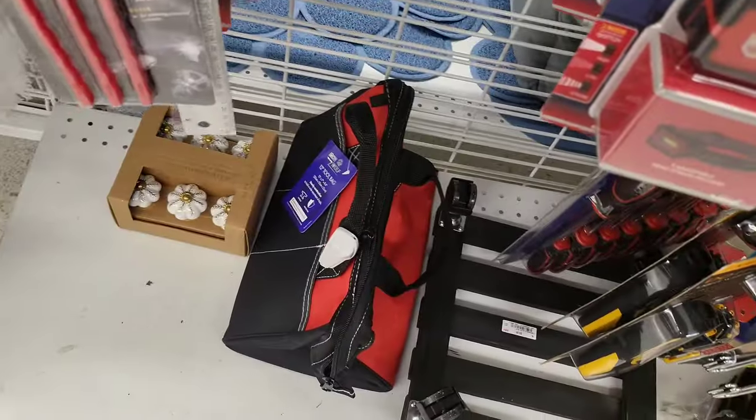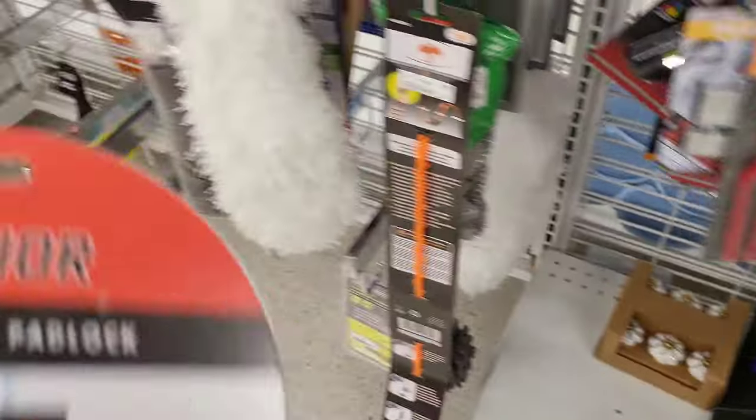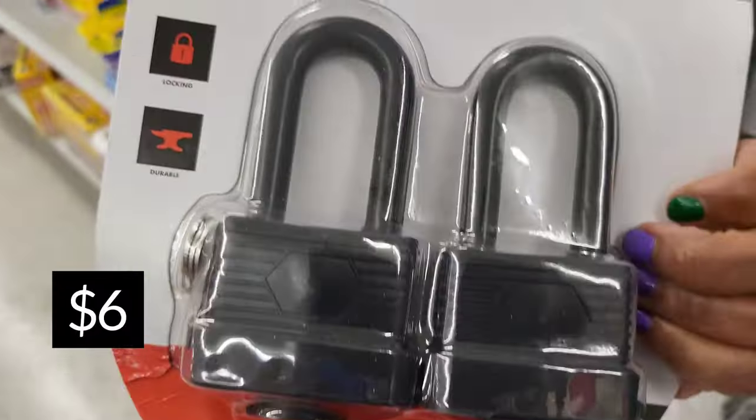Okay, I see this nice padlock. Well, it's two of them and they're black. So love that. And they were $6. That's good, because they were very heavy duty.